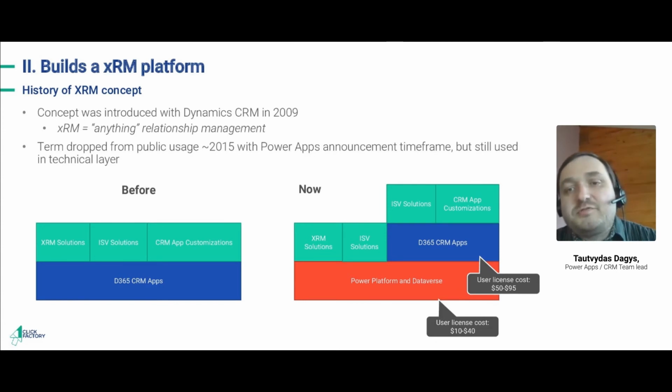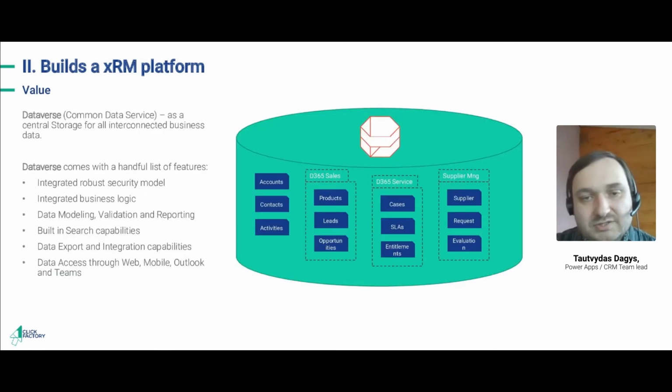And for me, it's hard to find some modern term for that, because usually people just call it Power Platform, custom apps, and so on. But again, it gets confused with the Power Platform within Office, Power Platform within CRM, which I'm now trying to deconstruct and explain to you. So Xram, I think, is a good term when we speak about totally custom applications.